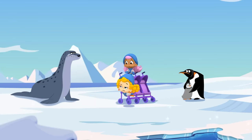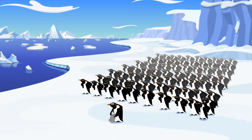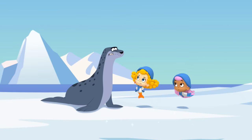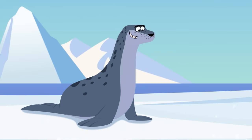Enough! You're not gonna eat this penguin chick. Eat her? I don't want to eat that cute little penguin chick. You don't? Then why were you chasing us? I need a babysitter for my baby.